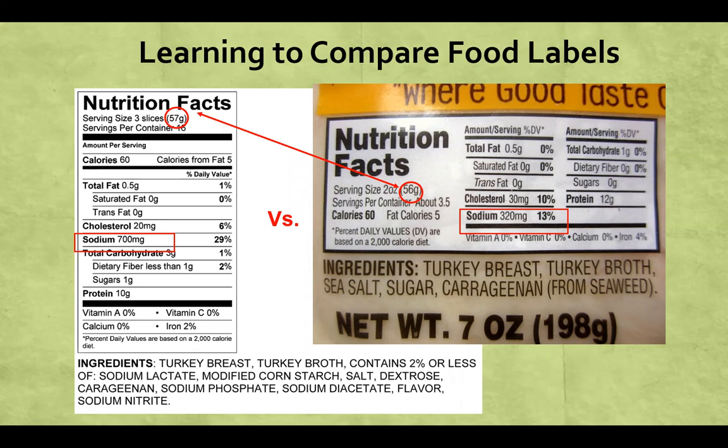So the same serving size. One serving size is 3 slices, the other one's 2 ounces. Well, if I look closely at the grams, we see we have 57 grams to 56 grams. That's pretty much the same. That's very, very close. So we know we have pretty much the same amount of turkey per serving for each product. But notice the key difference here for something like sodium.